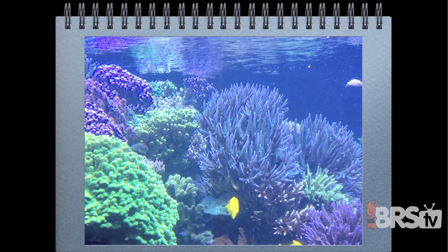Just other pruning and situations, this nice Berger's acro in the center there. It's a beautiful thing to see, but it's gonna be a problem over time.